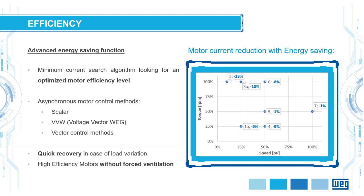We can see here some graphics showing the different efficiency levels or savings we have with the motor current. For example, here we can see the points that we measured with different WEG motors, and we saw several reductions in the motor current. For example, point number 7 is a simulation of 100% speed and 50% torque, where we have in this specific point a 1% motor current reduction.